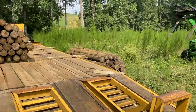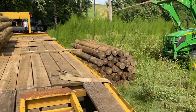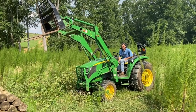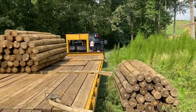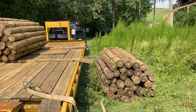Oh! Better than I expected. Let me look at your calamity first. Still got one to go. Are they still on the trailer? One bundle is. We're 2 minutes in. Probably five.